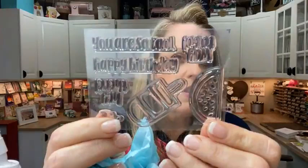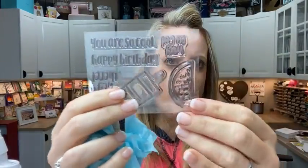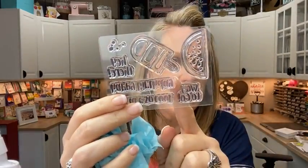My kits don't have a clear block in them, but it has the stamp set. Look, if I turn it that way, then it's not backwards. I know that probably doesn't make sense to you guys, but that's the back, and because of the video, it flips it. That one looks wrong. Anyway, you've got the stamp set and a spot.